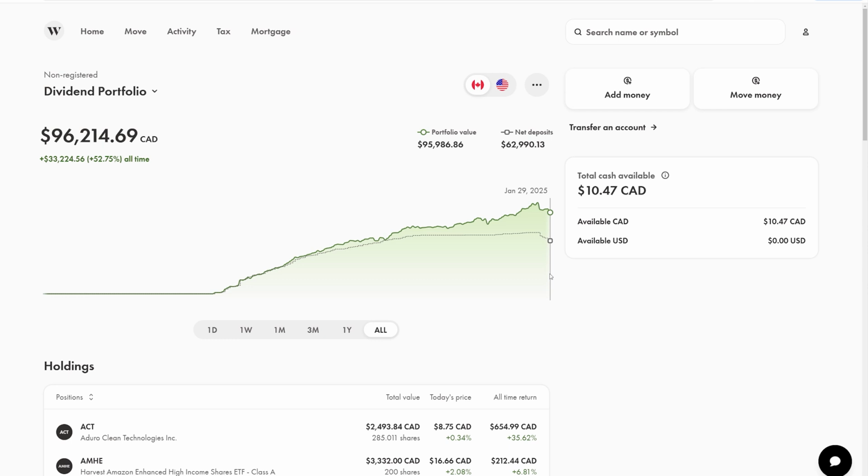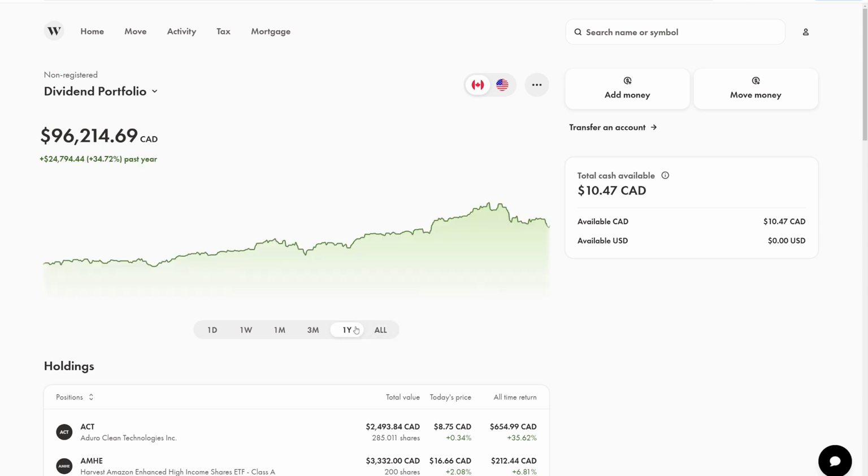Now for the numbers, as you already see on the screen, the all-time return is $33,224 or a positive 52.75% increase. On the 1-year performance, it's been a $24,794 gain, or a positive 34.72% increase.